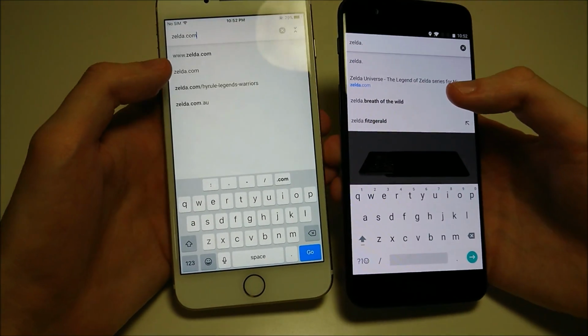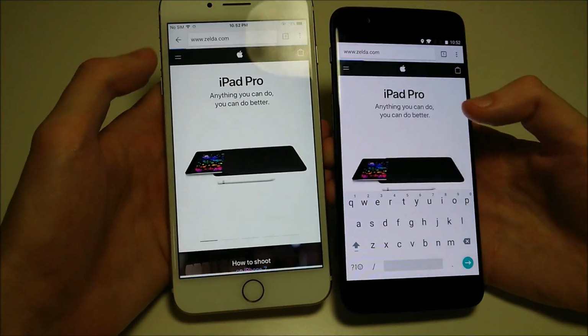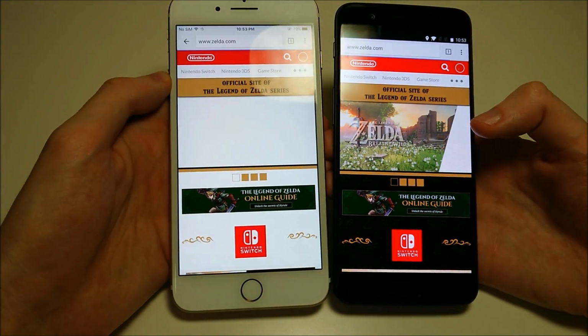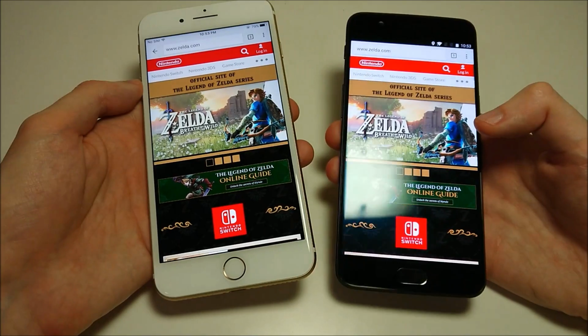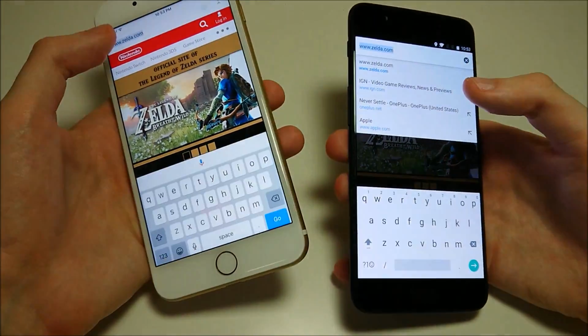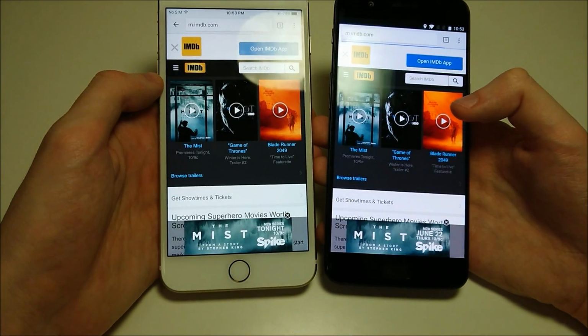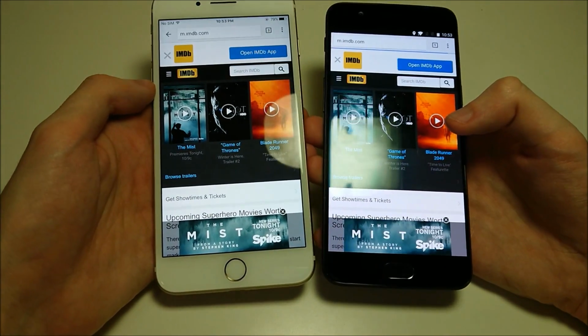And let's just do a couple more, so Zelda.com next. Once again, OnePlus here. And final one, IMDb.com. Wow, so yeah, OnePlus, very impressive here with the web browsing.